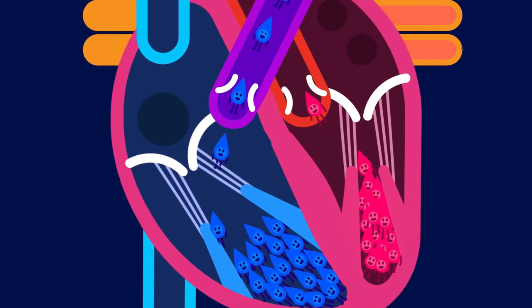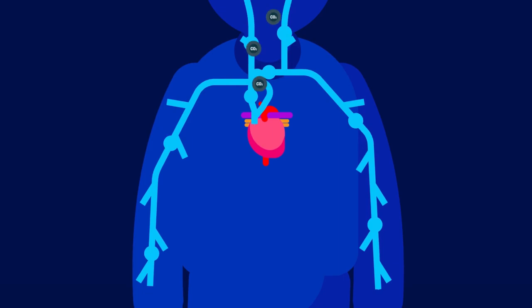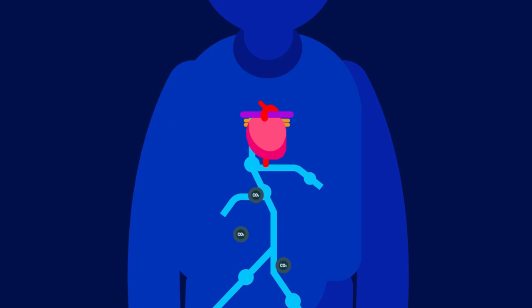Can you recall from the previous lesson what the pulmonary vein does? Yes, it carries oxygenated blood from the lungs to the heart. The superior vena cava returns deoxygenated blood from the head and arms to the heart. The inferior vena cava returns deoxygenated blood from the lower limbs and organs to the heart.